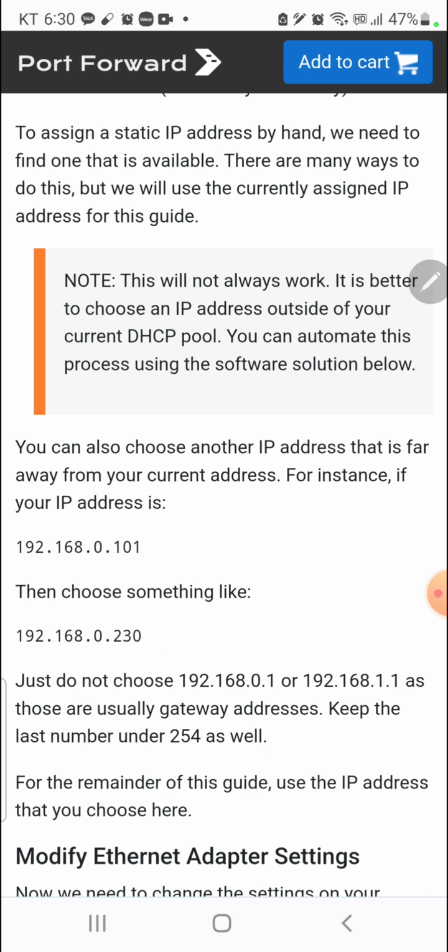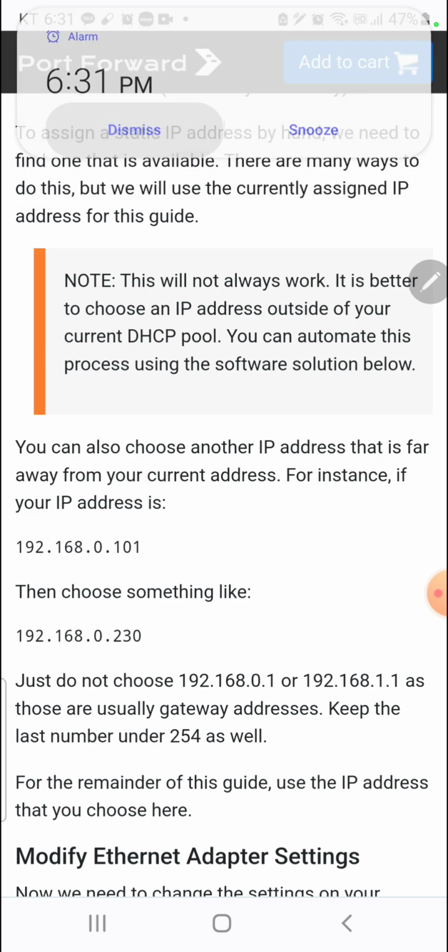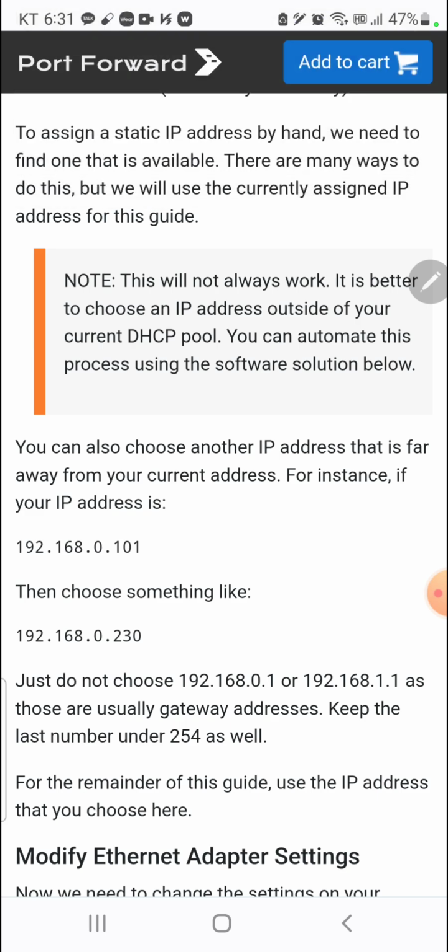To assign a static IP address by hand, we need to find one that is available. There are many ways to do this, but we will use the currently assigned IP address for this guide. Note: this will not always work. It's better to choose an IP address outside of your current DHCP pool. You can automate this process using the software solution below.